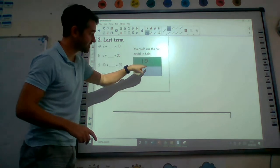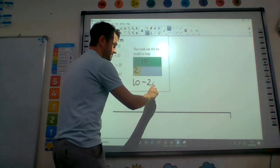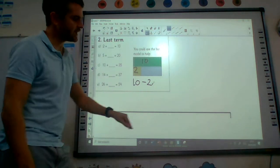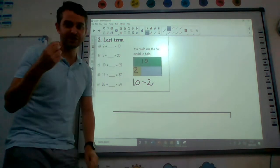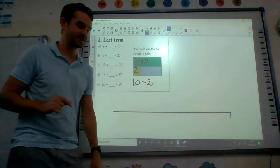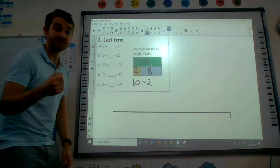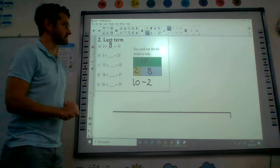So we can find this number here by doing 10 take away 2. And that's true for all of these today. Now you could use a number line to do 10 take away 2, or you might know straight away 10 take away 2 is 8. So the answer to our first one, 2 plus 8, is 10.